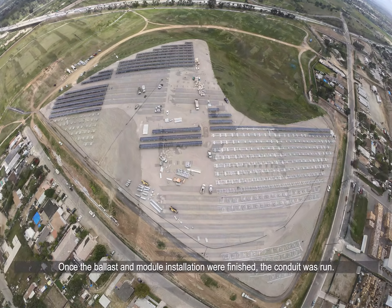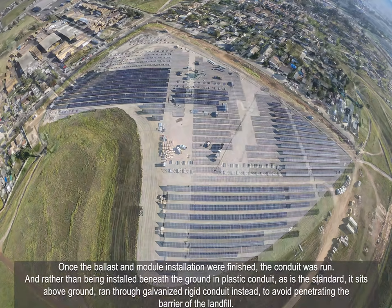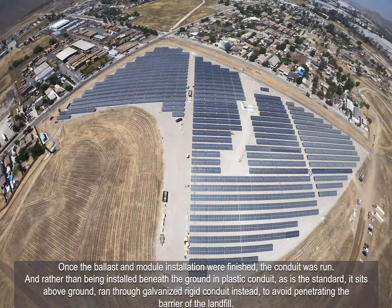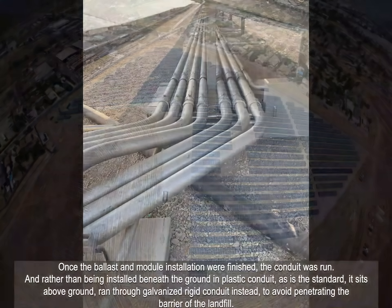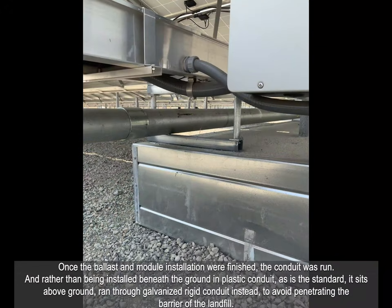Once the ballast and module installation were finished, the conduit was run, and rather than being installed beneath the ground in plastic conduit, as is the standard, it sits above ground, run through galvanized rigid conduit instead to avoid penetrating the barrier of the landfill.